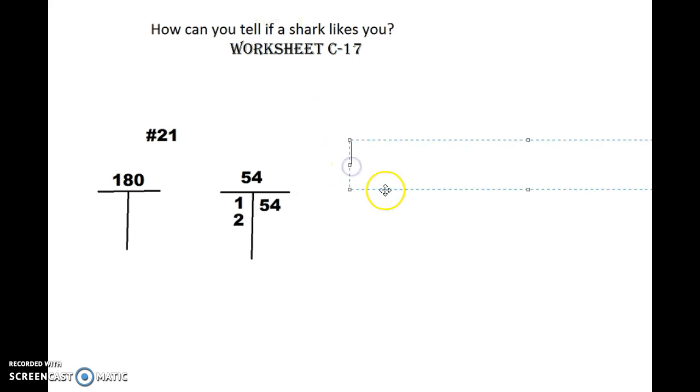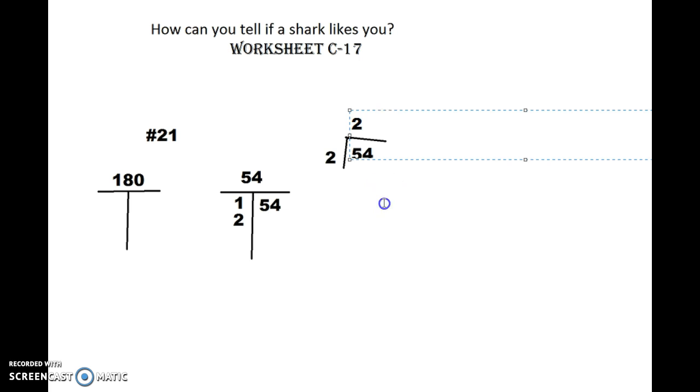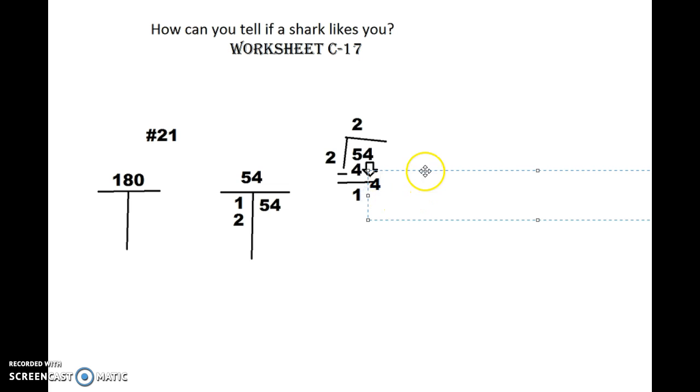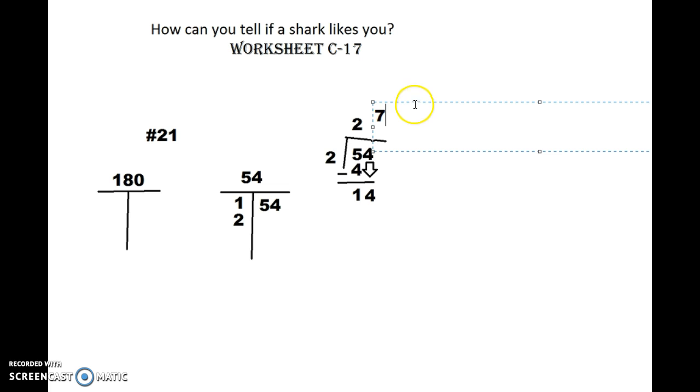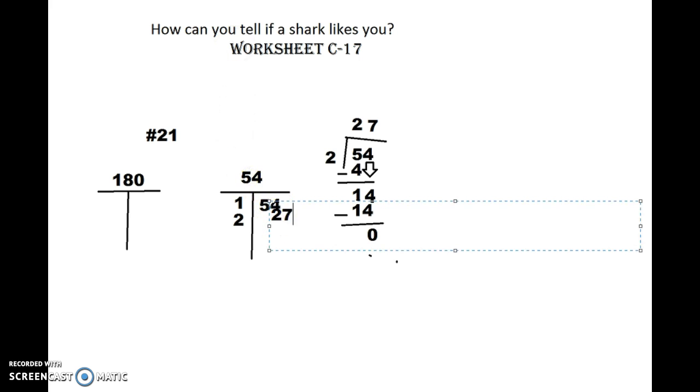So if you don't know what it is, just do the division. So 54 is right here. I'm going to draw my line, or my little house, and divide by 2, right? 2 goes into 5 2 times. That equals 4. And then I'm going to subtract, right? 5 minus 4 equals 1. Okay. And then I bring down my 4 to make this 14. 2 times 7 equals 14. And then you subtract. And that's going to equal 0, right? So our answer is 2 times 27 equals 54.